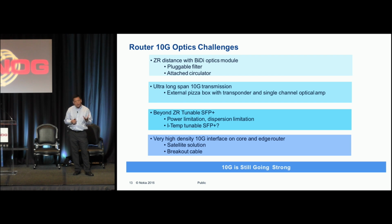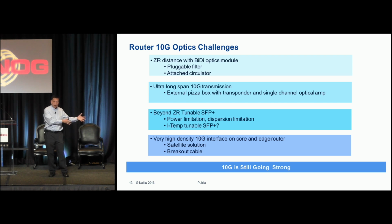And the other one is, even as we quickly move the router and switch interface to 100 gig, we still have a lot of 10 gig interfaces in the field. How do we support higher density, or the 100 gig equivalent density, in 10 gig, to address the downlink linked with a lot of other smaller routers? Those are the challenges for 10 gig.